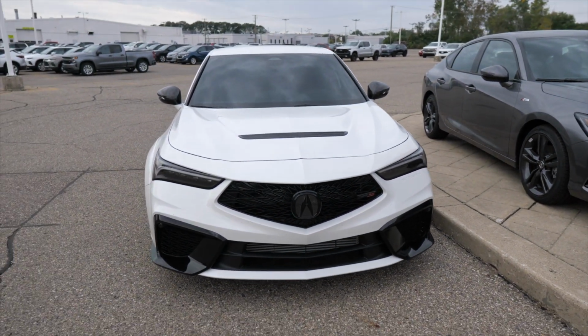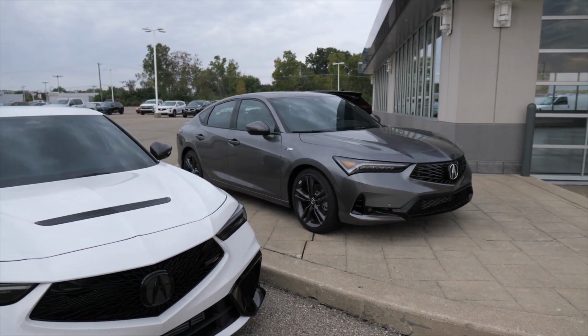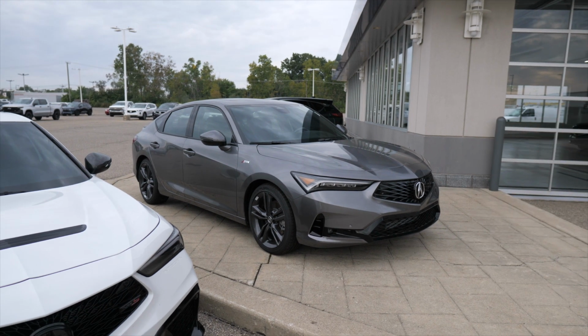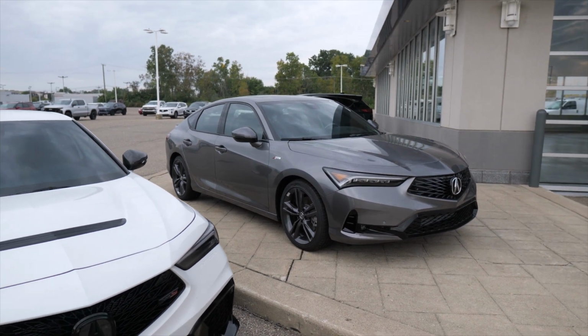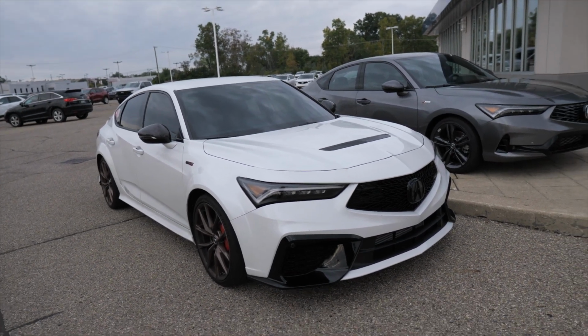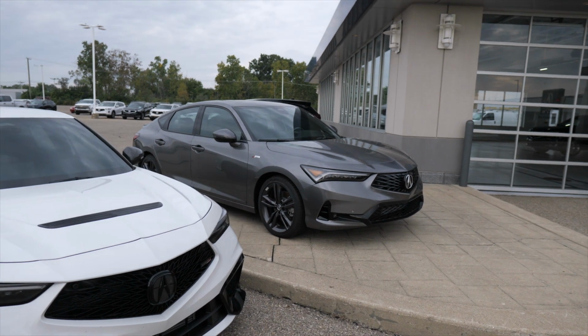But the upshifts in here are much, much better. Like, I've personally never dealt with rev hang until I drove an Integra, and that's still the only car that I have driven where it's extremely noticeable. I don't notice it at all in this Type S. I don't notice it at all in any other car, but the A-Spec, that rev hang.